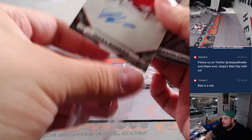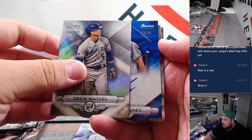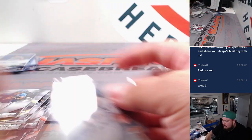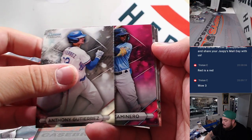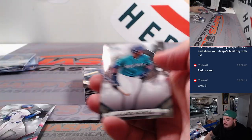Ezekiel Tovar with the Mikey Romero for the Sox. We got a blue coming up. Spencer Jones, blue to 25. That's a sick one, too. All right, here we go, guys. Junior Caminero to 75. And Elijah Green base. So that's also our third Elijah Green.